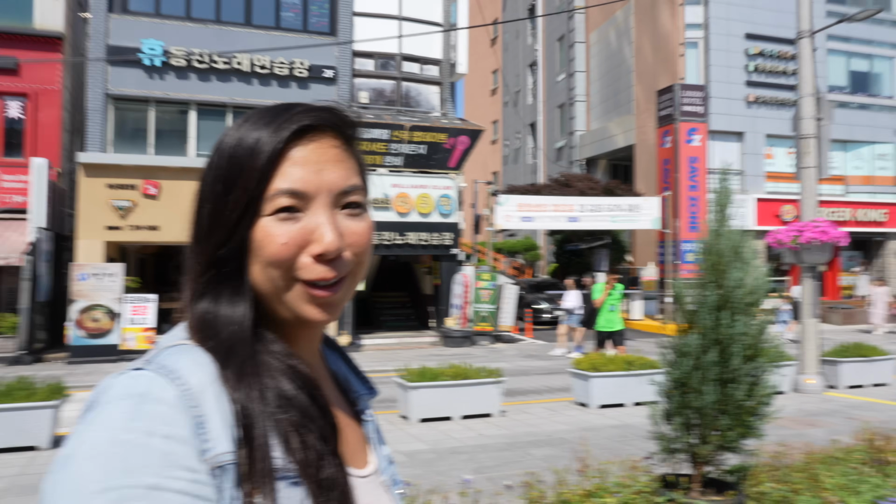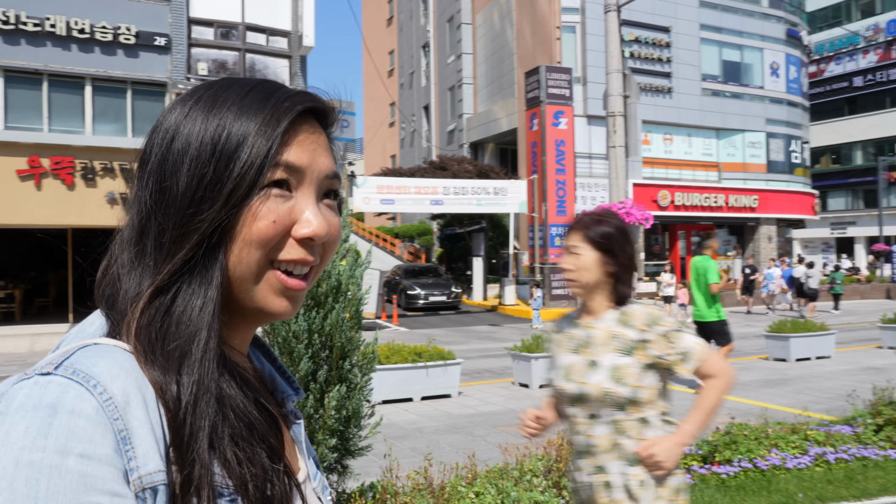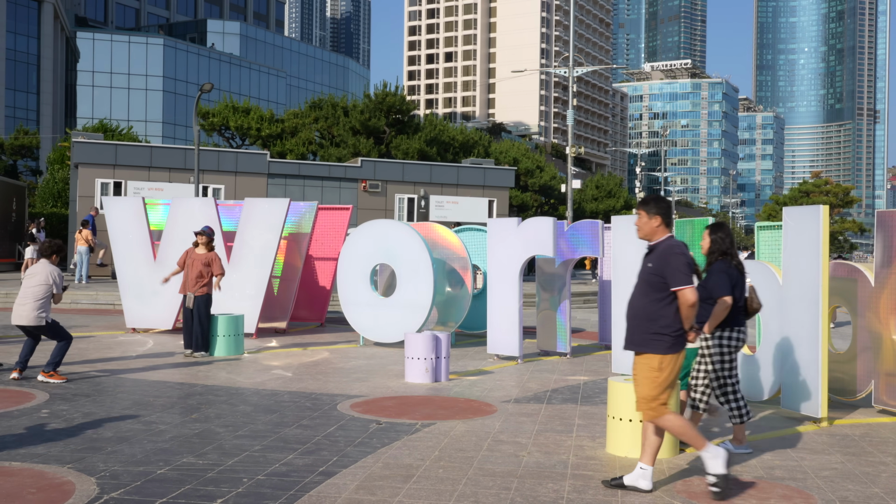Haeundae is this beautiful coastal town, which is technically still in Busan, even though it's an hour by train away from where we're staying, but it feels worlds apart.